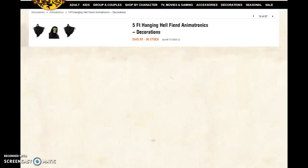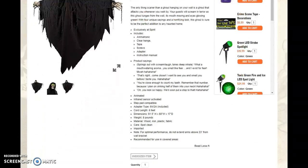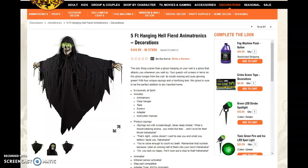And then Hanging Hellfiend. This is one of the newly added props to the site. And this prop I am very excited to witness because Hanging Hellfiend, it's not that big. It's only 5 feet. It says 61.5 inches, so not that big. However, it lunges off the wall, its mouth moves, and its eyes glow green. So that goes to show that for $149.99, $150, it is really not all that bad at all.